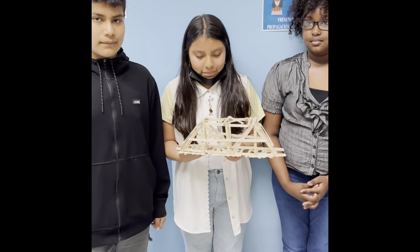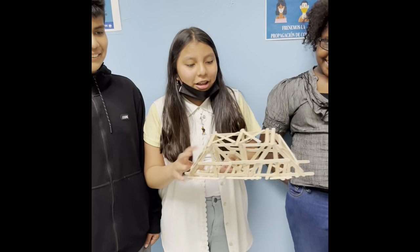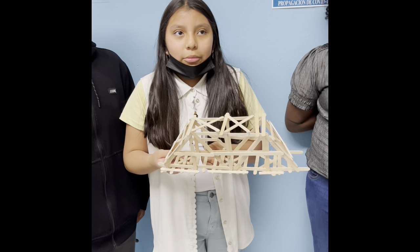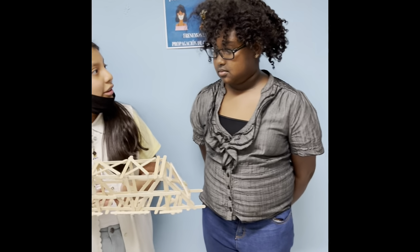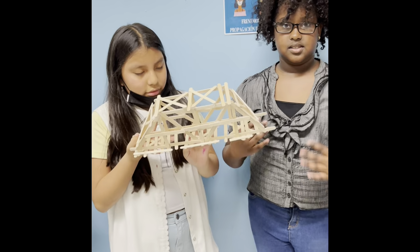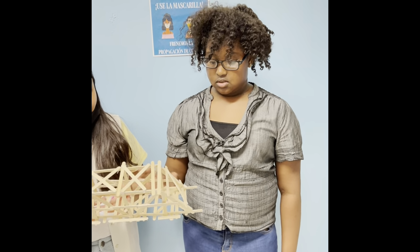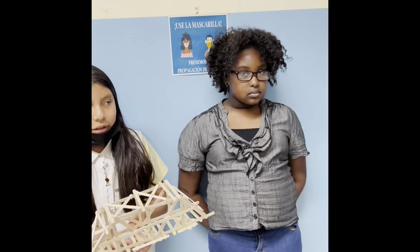What did you do in order to make your bridge unique? Okay. Anybody else want to say anything from the winning team? We put extra sticks on the sides to help it stay instead of it breaking. Okay. We put X's all around. And we put extra sticks to support the triangles just in case they did break. So you had a good load bearing system.